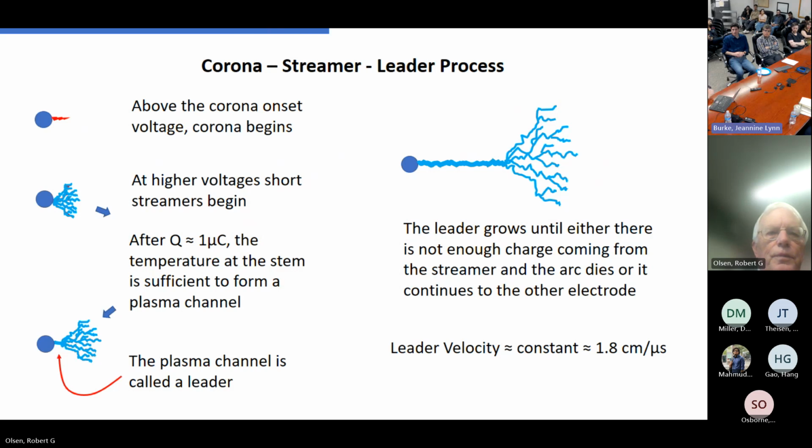But here's what happens. Basically, as you increase the voltage on a conductor, between conductors, you look at one conductor here, you get corona. If you go to higher voltages, you're going to get what are called streamers out in front of here. After these streamers, what we'll show is that charge is transferred from these streamers into the conductor. Once the total charge has reached about 1 microcoulomb, this charge is a stand-in for temperature. So if the temperature gets high enough, you can create what's called a leader, a plasma channel.